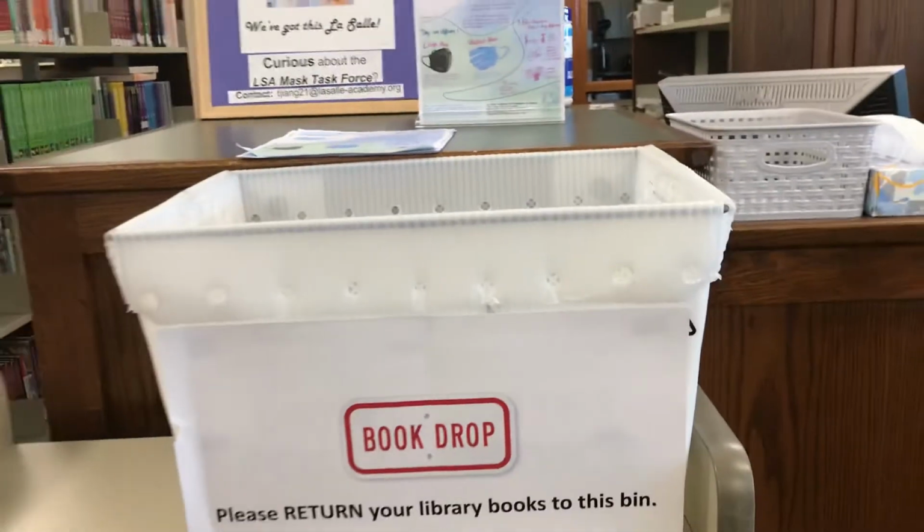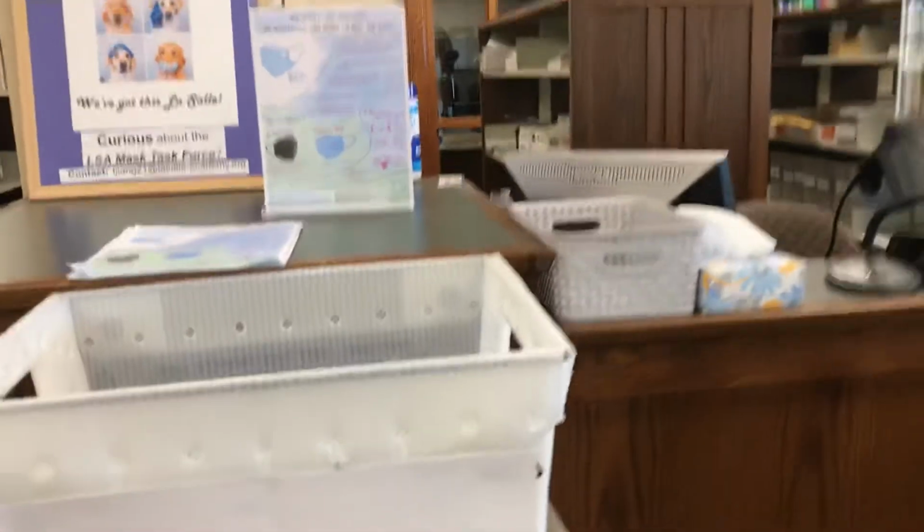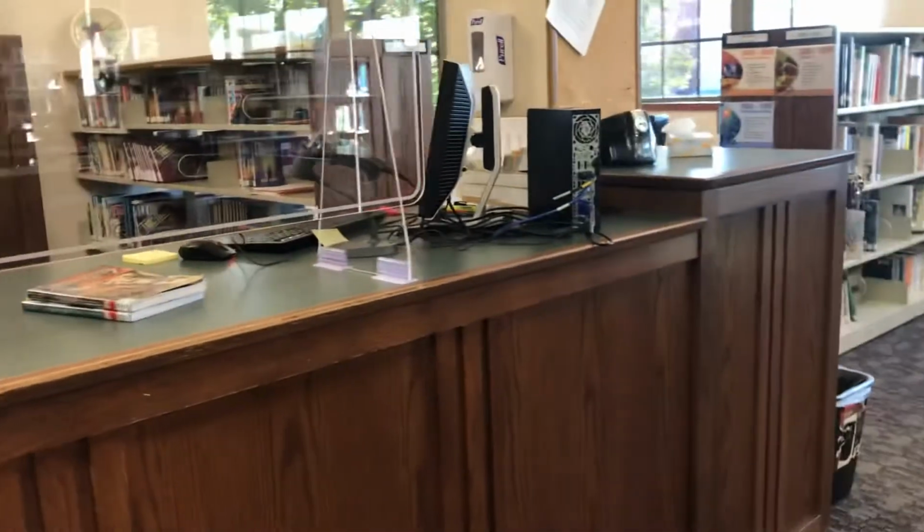Our book drop is temporarily located here for COVID reasons. Books that are collected in here at the end of the day are put behind the desk and held for 72 hours in quarantine before they are put back on the shelf for COVID reasons.